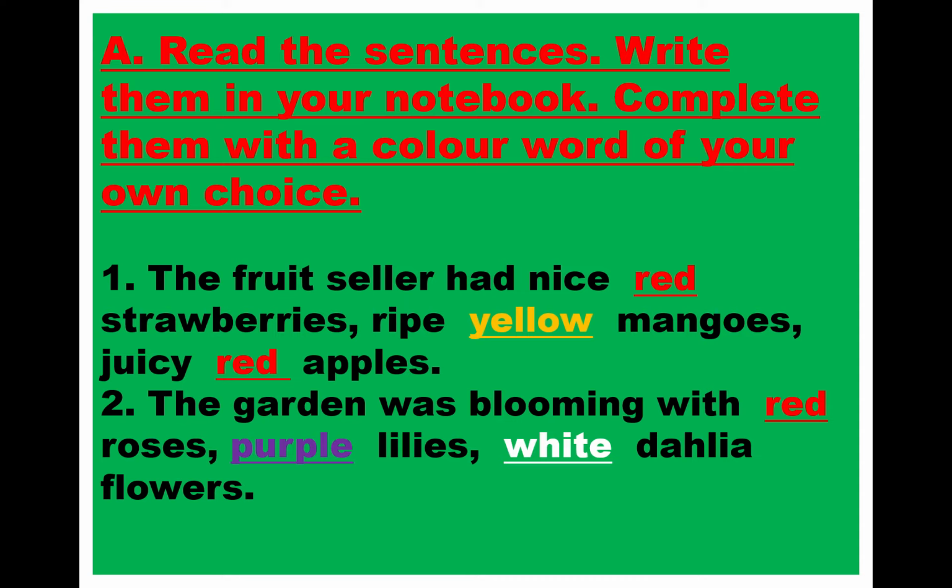Okay, now move on to page number 33. Here you have given exercise A, and exercise A is: read the sentences, write them in your notebook, complete them with a color word of your own choice. It's up to you. Now tell me, the first one is, the fruit seller has nice dash strawberries. What's the color of strawberries? Yes, obviously. The fruit seller had nice red strawberries, ripe yellow mangoes.